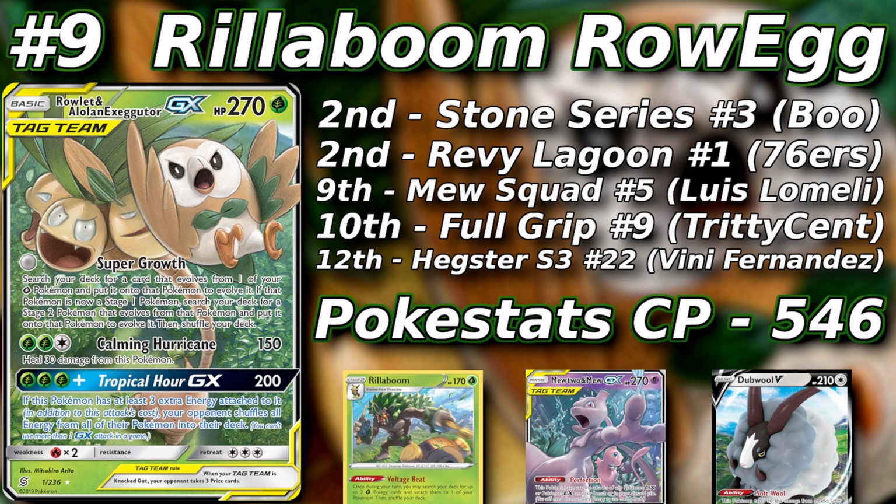In my opinion, Rillaboom is a really good energy acceleration engine, and it goes really well with Rowlet and Alolan Executor GX here. This deck has evolved a lot in the past few months, and I'm not exactly sure who was the first to bring this Rillaboom box type deck into the forefront of the meta. But for right now, it appears to be a pretty significant player. Number 9 on the list, still pretty impressive here.